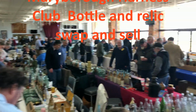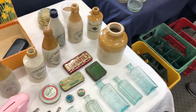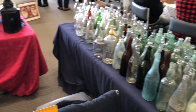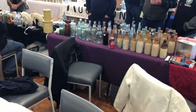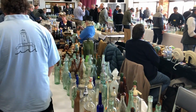Well, guys, as the title just said, this is the Maryborough Harness Club, and in their club rooms each year they have a swap and sell for old bottles and relics and bits and pieces. So yeah, we had a stroll around here for an hour or two, some great little bits and pieces, and as I've said before, there's always things you can learn in these places.